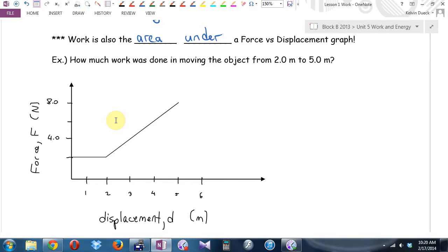Here's what I want you to notice. It looks like the force is getting bigger, because here the force is 8 newtons, but here the force looks like 2 newtons. This is not a constant force.